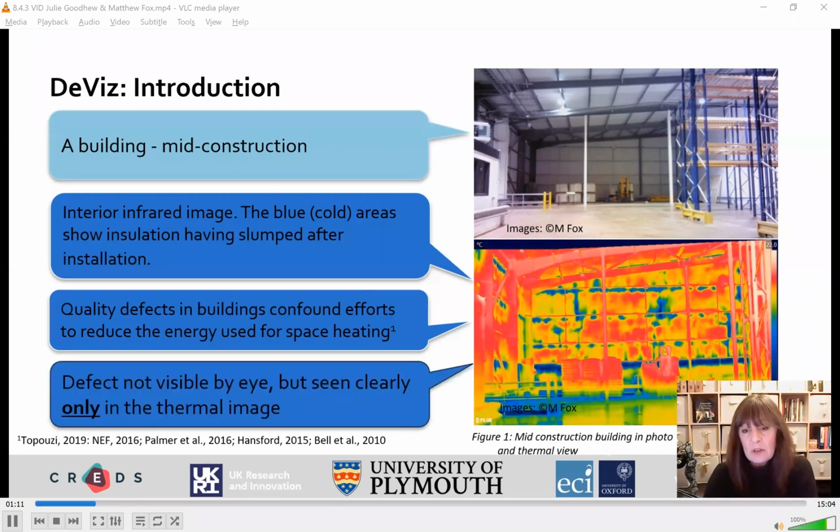So DVIS is interested in spotting these and rectifying them before it gets to the end of the construction of the building, and also because they're hidden behind the finishes, we're interested in picking up those defects that are not visible by the eye but can only be seen in the thermal image.